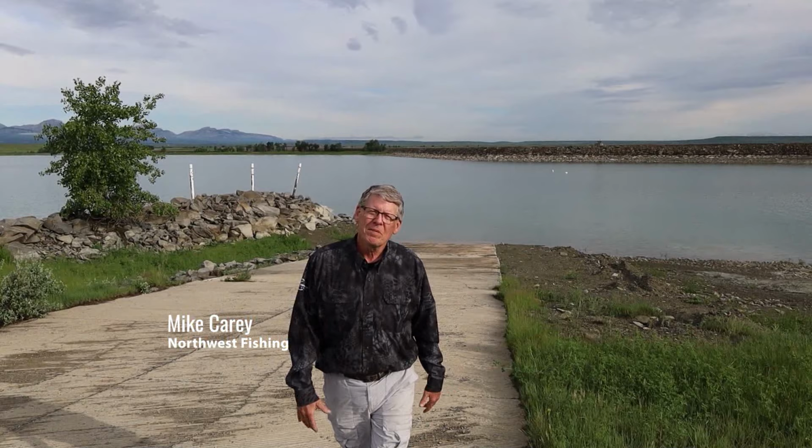Morning, everyone. Welcome to the Big Sky Country here. We're at Bynum Reservoir in Montana. The Rocky Mountain front is our backdrop. Looks like we've got enough water on the ramp, so let's put the boat in and let's go fishing.